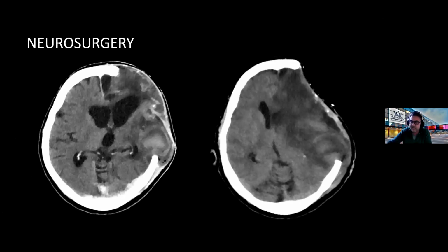So as radiologists, really important to go back through the previous imaging, but also to have an understanding of what the clinical issues are that might crop up in any particular given scenario.